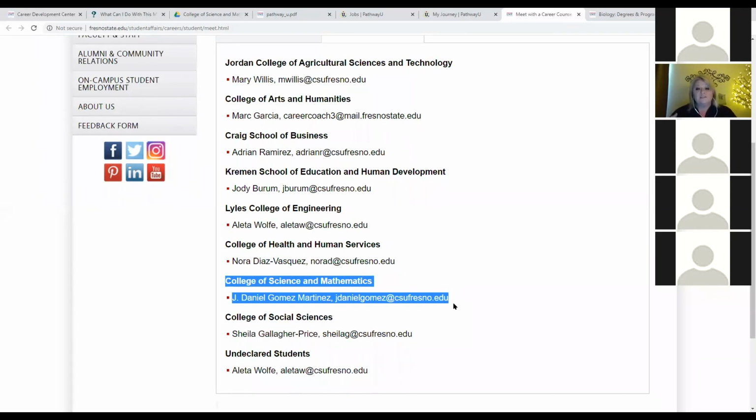So you know there's a system, Pathways U, but there's also a lot of information that we could give you on a one-on-one basis.